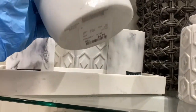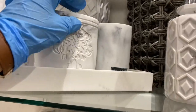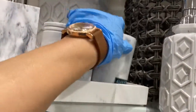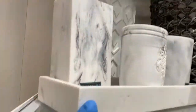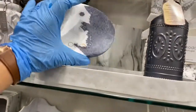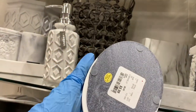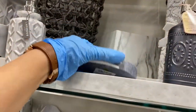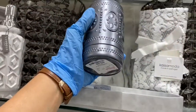Then this here is the toothbrush holder. This is $6.99, and here's the cup. That's $6.99. Then you have the waste paper basket. I'm not sure if the tray costs anything or if it's part of the set. I don't think so. I think it's separate. So here's the soap dish, $5.99. And look at this dispenser.